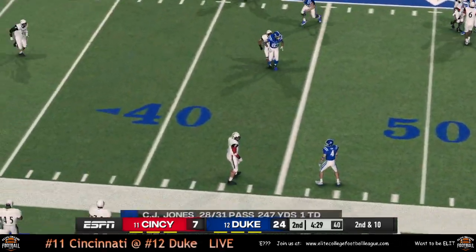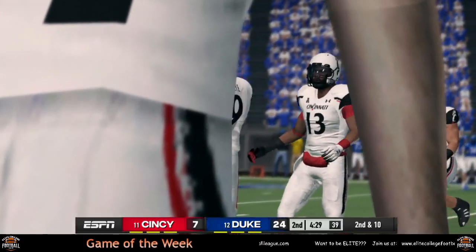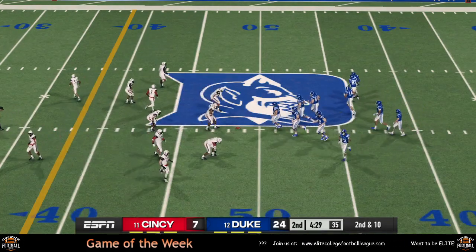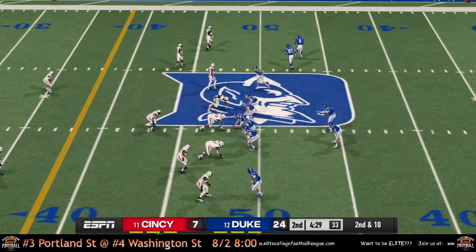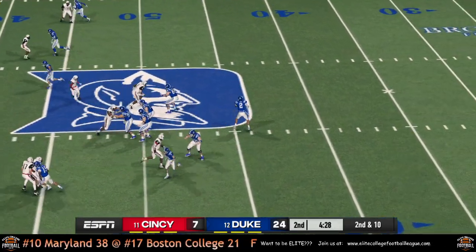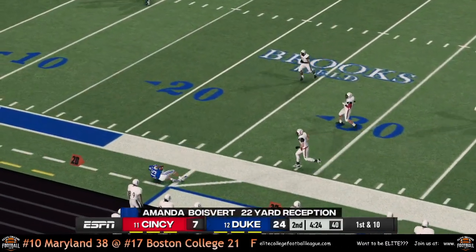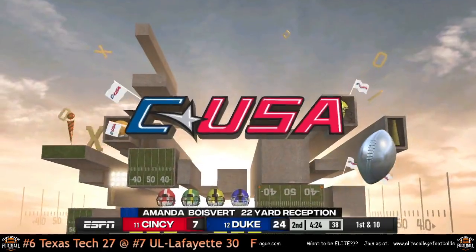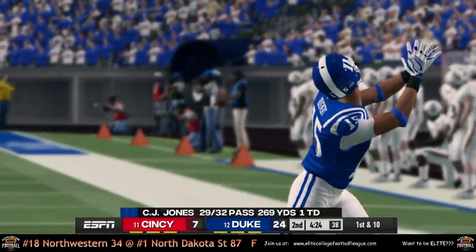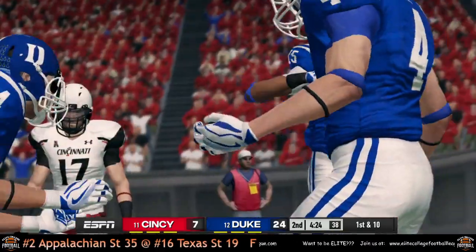Fakes the handoff. He's going to just throw it away. CJ Jones, 28 for 31 tonight. Yeah, there was just nothing open there, so he just decided to throw it away. Downfield to an open receiver, Boisvert, 22-yard reception. That was a corner route. Brings up first and 10 for Duke.